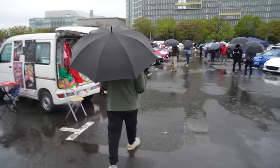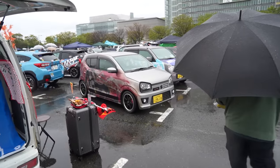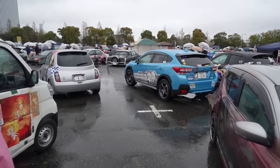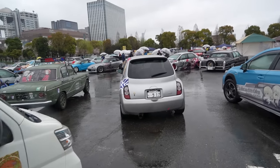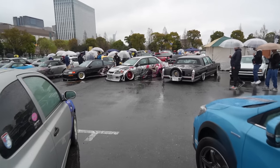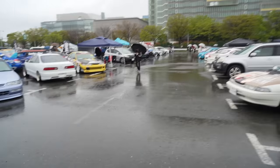You think you watch a lot of anime and then you come to one of these events and you just struggle to recognize every single character. It's wild. And it seems like it's pretty well organized too. There's certain sections dedicated to certain anime series. So if I go to the ReZero section, there's definitely going to be a lot of Rems and Emilias and all that kind of stuff. So we'll make our way around and try to shoot as much as we can.